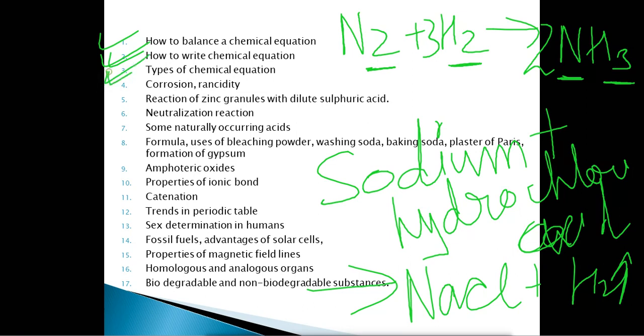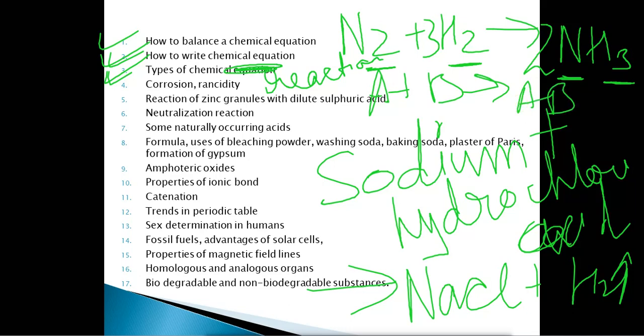Next is types of chemical reactions. There you have to read about the types of chemical reaction. For example, we have read about combination reaction. So what happens in a combination reaction? In a combination reaction, 2 reactants combine. A plus B will combine to give you a single product AB. Right? For example, C plus O2 gives CO2.